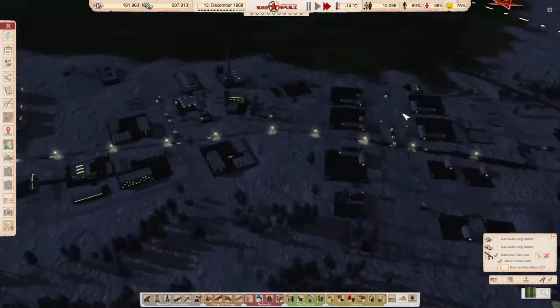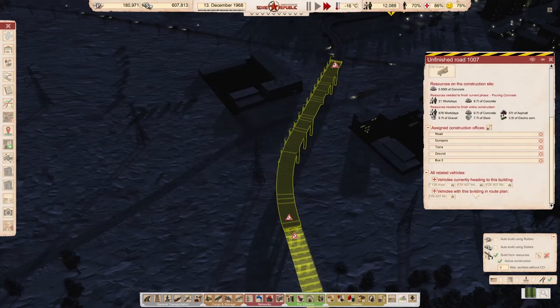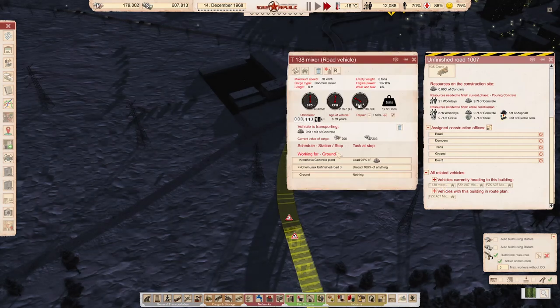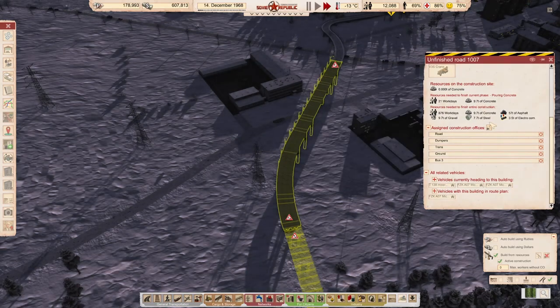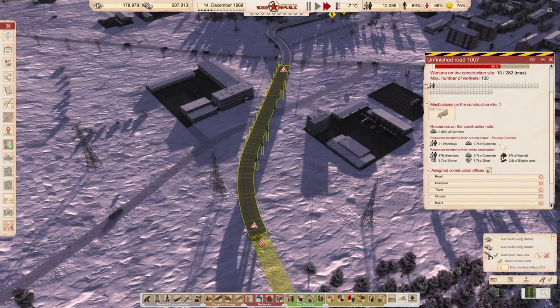Yeah, I mean, it's being delivered, but it's fine. Let me just double check this and the last one. Mixer is coming here with 9-10 tons of concrete. This is exactly what we need, and this is going to be the last concrete pouring stage.